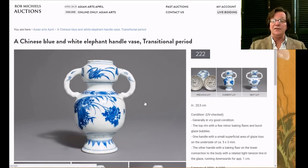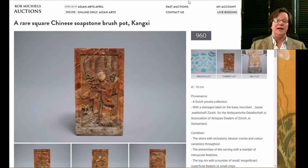And here's the other one. This one is slightly taller. It's half a centimeter taller. But again, very similar palette and very similar design and shape. And again, with a well-known transitional period palette to it. Nice colors. Good looking thing.